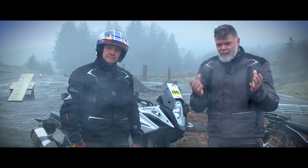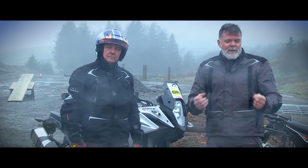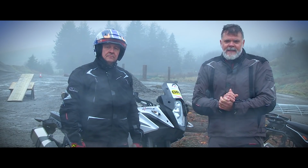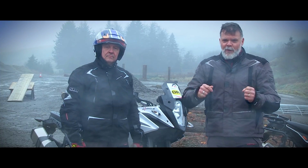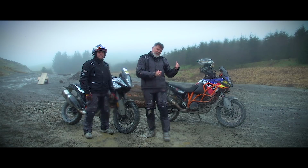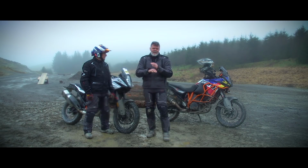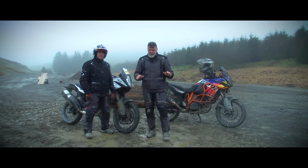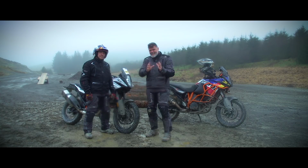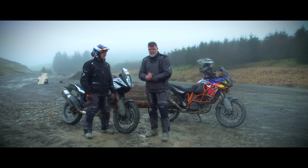Now we have assumed some basics like you know how to pick your bike up off the ground because there are so many training videos out there about that, and that you are aware of switching off your ABS, etc., and turning your bike to an off-road mode. But I have ridden here today on my bike in all the road settings. So I'm going to get Mark just to talk me through some of the key differences about getting my bike set up right for riding off-road.